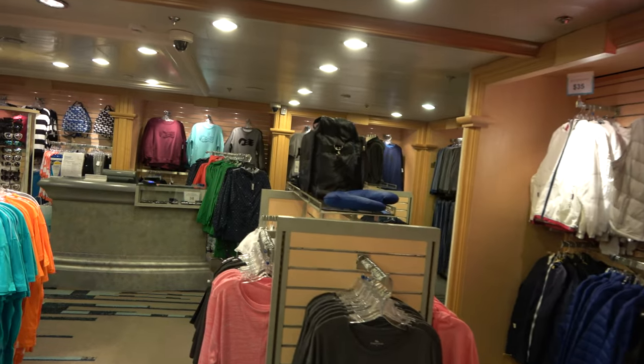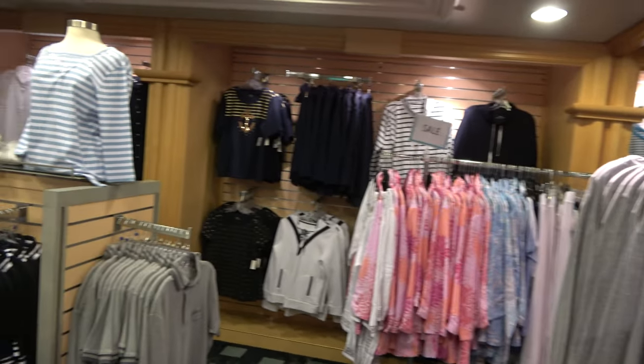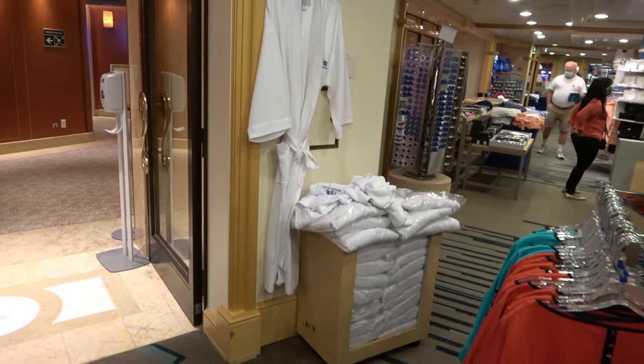And then you get more stuff over here, so this is going to be more winter gear that we would not need as residents of Orlando, Florida. But a lot of merchandise. Want a big selection of sandals or shoes and stuff like that? And if you like that robe in the stateroom, you could buy it.